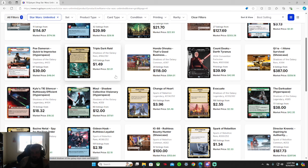Who knows? Moving on, though, Evacuates are still dirt cheap. This is a good tech card into token decks and coordinate decks. I would for sure pick these up while they're still dirt cheap, right?